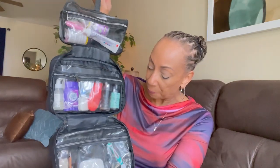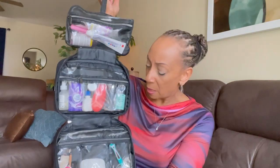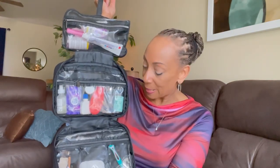Okay. And then as we move down a little bit more, you'll see I have razors, cotton pads, a Band-Aid behind there, a couple of makeup products, a little pumice stone for the heels in case I need it, and a couple of Q-tips, okay? And then in this bottom part, there's another compartment. Look how long this is, guys. This is absolutely great. And then that section actually zips off, which is super cool, right?